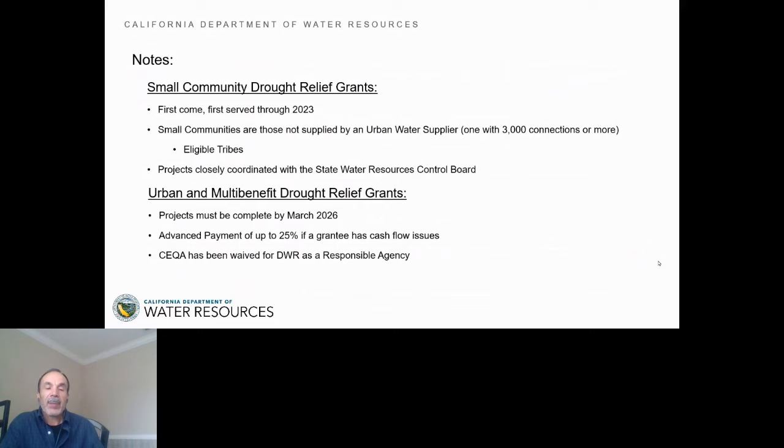For the Urban and Multi-Benefit Program, the project has to be completed by March of 2026. An applicant can ask for an advance payment of up to 25% if they demonstrate they have cash flow problems. In fact, this is allowed also under the small community drought funding programs.